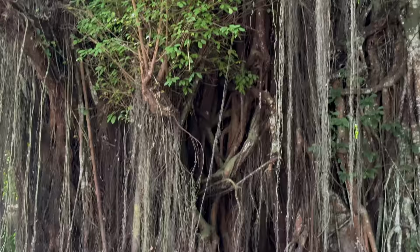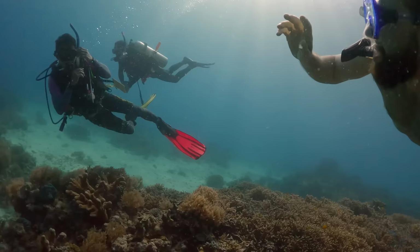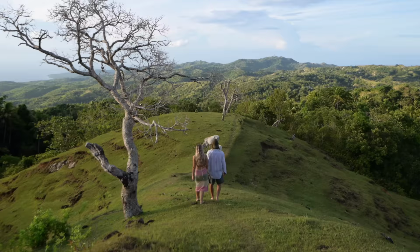This is Siquijor, a tropical haven where waterfalls claim the hearts of many visitors, and coral reefs leave you feeling like you're on set in a nature documentary. It's here where we felt wild back to our roots.